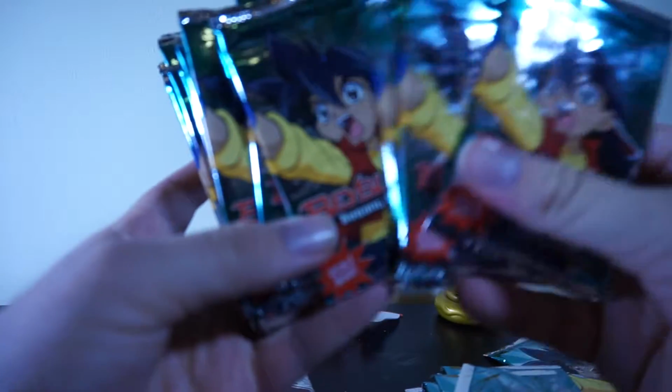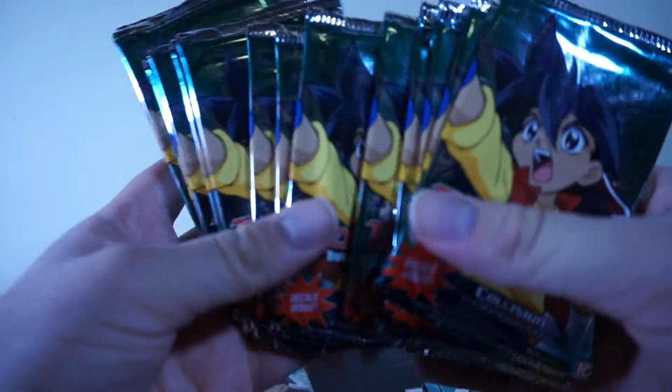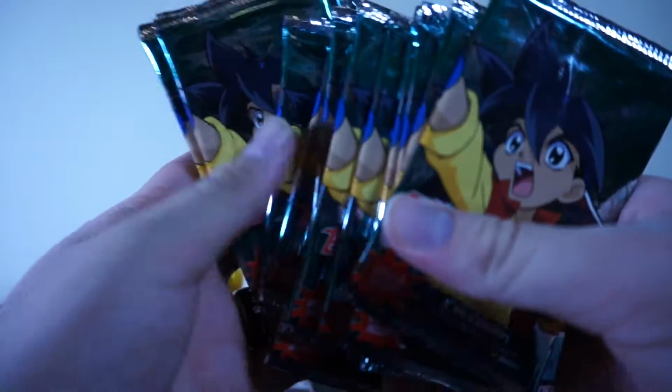Every pack looks the same, which is always a good sign of quality. You know you're buying something quality when every pack has the same art of the main character from the franchise on the front. Thank you, Ty. His name was Ty, right? I don't remember. It has been literally so long.